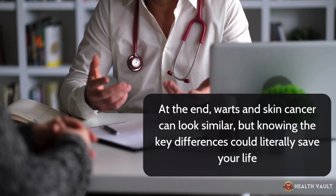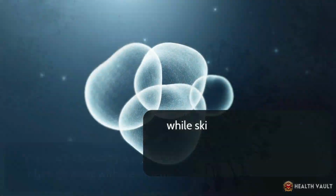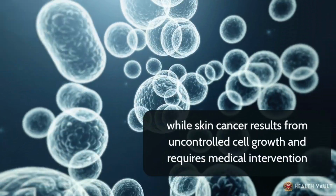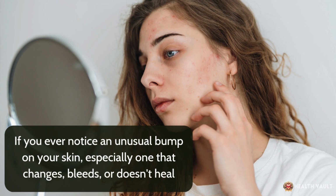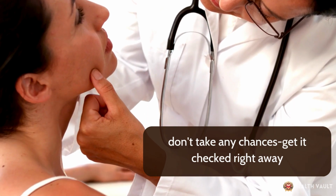At the end, warts and skin cancer can look similar, but knowing the key differences could literally save your life. Warts are caused by a virus and often go away with treatment, while skin cancer results from uncontrolled cell growth and requires medical intervention. If you ever notice an unusual bump on your skin, especially one that changes, bleeds, or doesn't heal, don't take any chances. Get it checked right away.